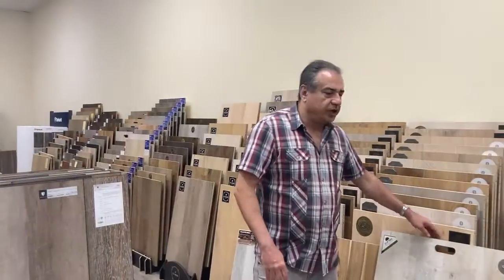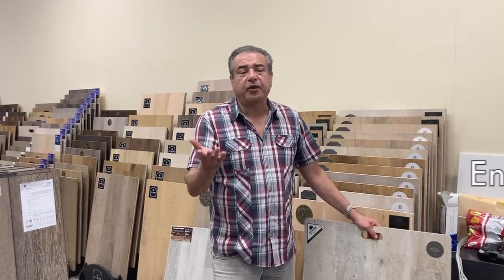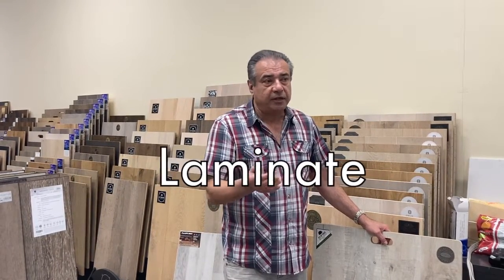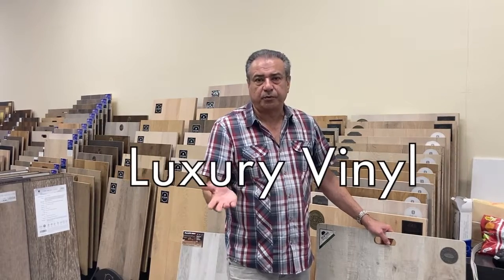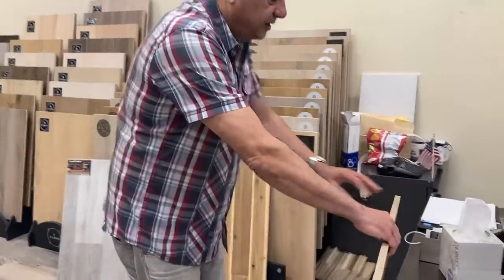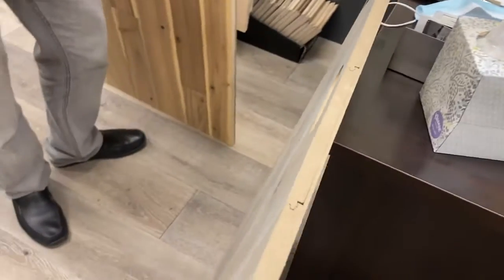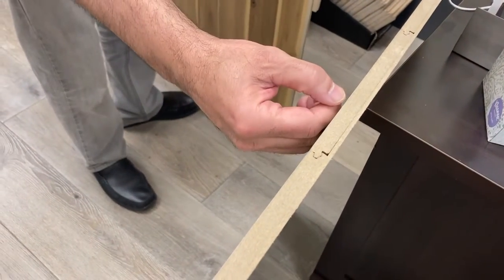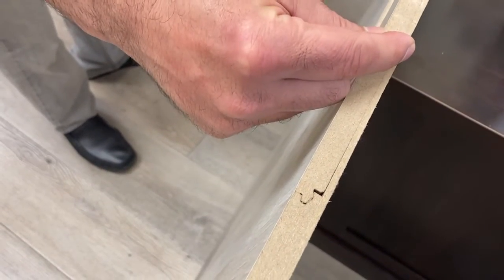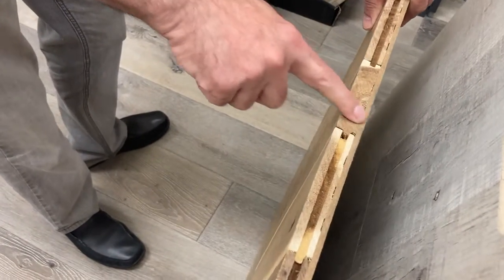My pleasure. Today we're going to discuss the differences between hardwood floor, different types of hardwood floor as far as engineered wood versus solid wood, the old laminate, and also the new luxury vinyl waterproof laminate. First, I'm going to go ahead and show you from the side of these samples what they look like. This is a laminate, the old laminate, which was there forever since the Pergo days. As you can see, there is a very thin layer, which is what customers will walk on, and then there was a particle board. Then there is this solid wood piece, which the whole thing is one piece.